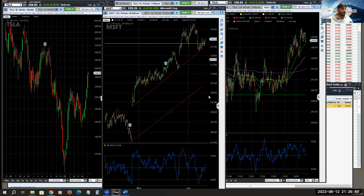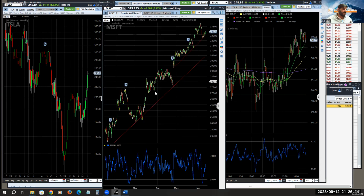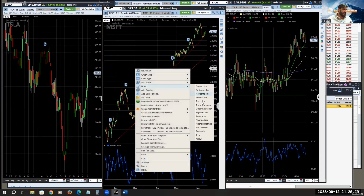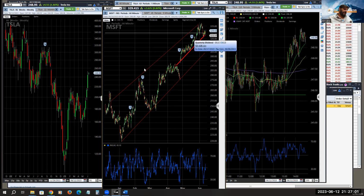Look at this chart for a second. See, this is a 60-minute chart. Microsoft was in a range, right? And then, see that? It was in a range, and it kind of just decided to stay in the middle and upper end of the range. See this? It was a big range, right? And now we are in the upper part of the range, and it doesn't even want to come back down.